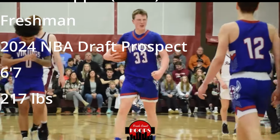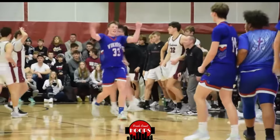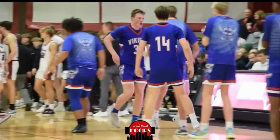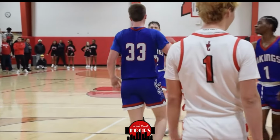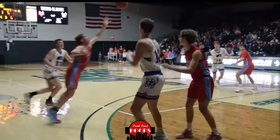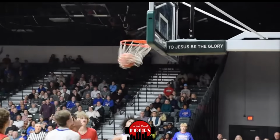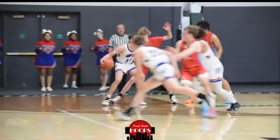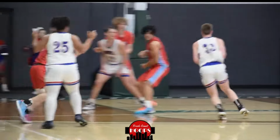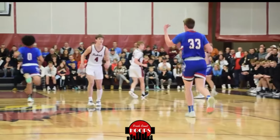And here we go. Kon Knueppel, the guard for the Duke Blue Devils. He's a freshman. Unbelievable film incoming for this kid. Way higher than I anticipated in terms of my expectations for him. He's way better than that. I knew he was going to be good because this Duke freshman class is highly rated, but I didn't realize he was going to be this good. Can't wait to share the film with you.